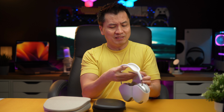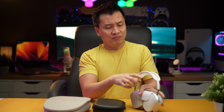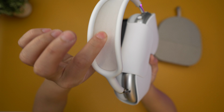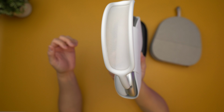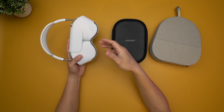So next up, we have the AirPod Max. Not sure if I'm even gonna talk about the case. You guys already know this funky case right here. It literally just covers the headphones. That's it. There's no protection for the top band at all, which, by the way, is a mesh material, which I'm pretty sure any sharp object will puncture through. So you probably want to get a different case when you get the AirPod Max.